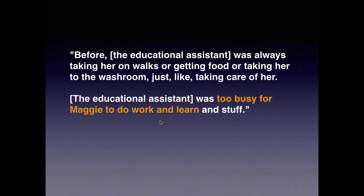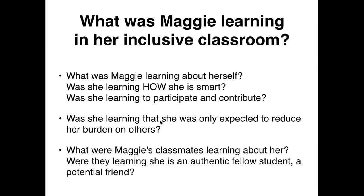The impression from Maggie's classmates, now again, these were just grade 3 students, grade 4 students, was that the staff were always so busy taking care of Maggie that they didn't really have time to teach her, that there wasn't really time for Maggie to learn. And I just found myself asking, well, what is she learning then?